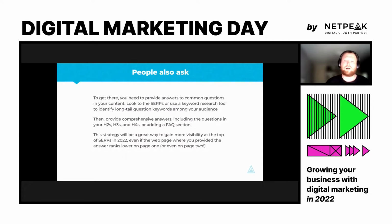To get there, you need to provide answers to the common questions in your content. You can go to the SERP or use keyword research tools to identify long tail question keywords among your audience. Then provide comprehensive answers, including the questions in your H2, H3, and H4, or adding FAQ sections where there should be question and answer, and you need to prepare FAQ markup. This strategy will be a great way to gain more visibility at the top of SERPs in 2022, even if the web page where you provided the answer ranks lower on page 1 or even on page 2.